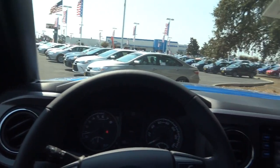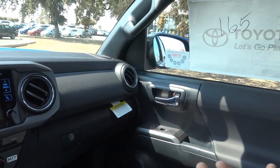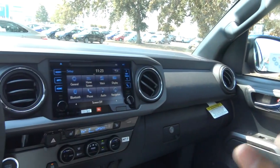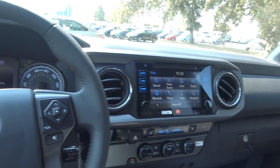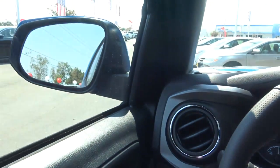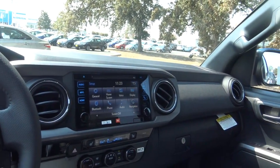As far as the way the Tacoma drives, it's a very traditional kind of truck in the way it drives, and that's what many people like. The ride is a little jiggly. It's not as civilized as some of its competitors. The Honda Ridgeline offers a much smoother ride, and it's much more quiet. However, the Honda Ridgeline is not a body-on-frame like how the Tacoma is.